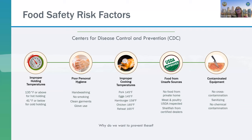And contaminated equipment is another important one. No cross-contamination, so no cutting raw chicken on a cutting board and then rinsing it off and immediately cutting lettuce for a salad. And of course, just how they're sanitizing their food contact surfaces in general.